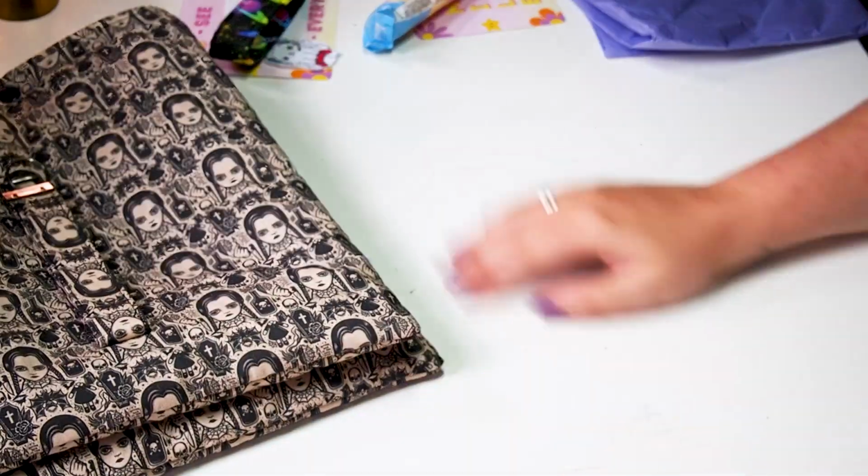But yes, that's the large size, and then the next size down. So if you want something like this, just send me a message and I'm sure I can do it for you. Yay, thank you.